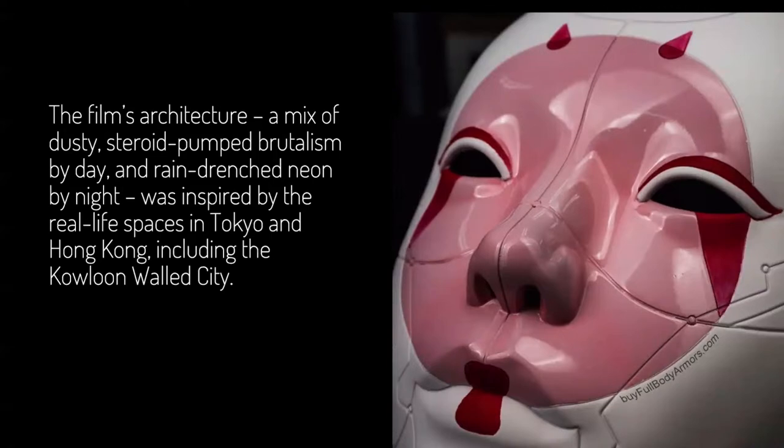The huge inspiration for my project was the blockbuster movie Ghost in the Shell. If you haven't watched it, you must watch it. The film's architecture is a mix of dusty brutalism by day and neon-drenched by night. It was inspired by real-life spaces in Tokyo and Hong Kong. Personally, my huge inspiration is from Tokyo and how that dystopian architecture influences modern-day activities there.